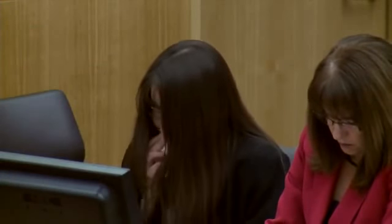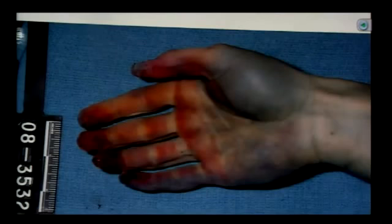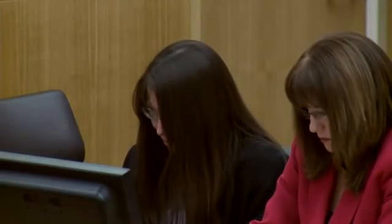All right, let's then take a look at exhibit number 176, which shows us what? What are we looking at here? This is the palm of the right hand, and I think there may be another picture that shows this better, but there is an incised or a cutting injury of the tip of the right thumb. And exhibit 177, is that what you're talking about?